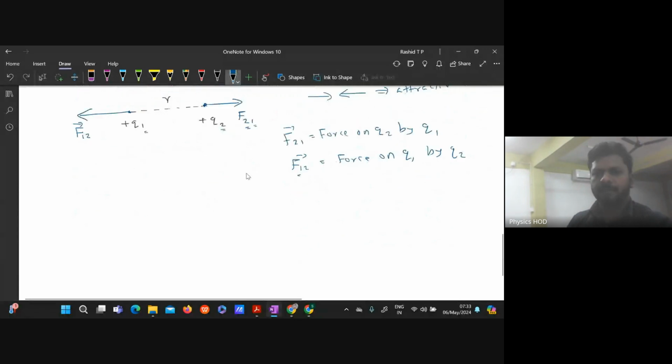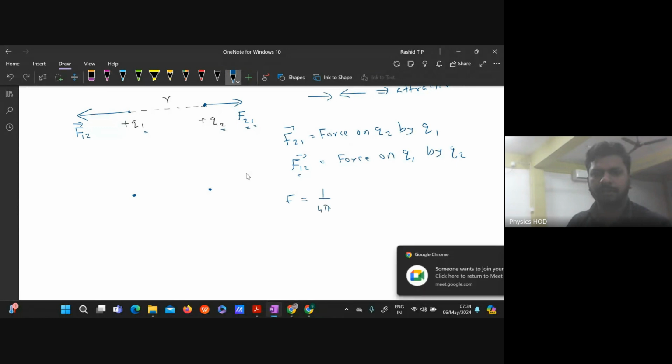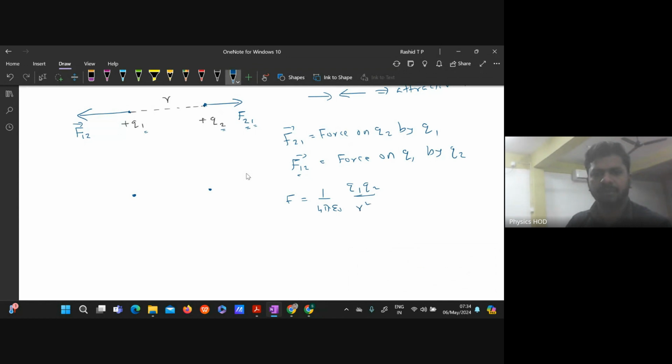Okay, this is one idea. Now, direction you can determine in this fashion. Its magnitude you can calculate using the expression F is equal to 1 by 4 pi epsilon 0 Q1 Q2 divided by r square. This is only for the magnitude. Now for a negative charge, this is a minus Q1 charge and this is a plus Q2. The separation between the charges is the same, r.